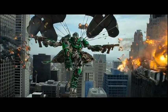Next image. We've got Crosshairs. Now, clearly, this is looking interesting. We've got Crosshairs parachuting into a city. We've got two machine gun type things in his hands, shooting something. Don't know if it's Decepticons or ships. Behind him is clearly a Cybertronian ship.